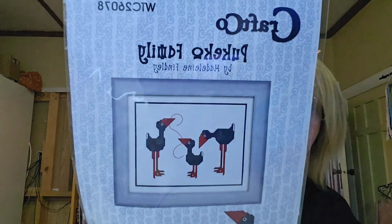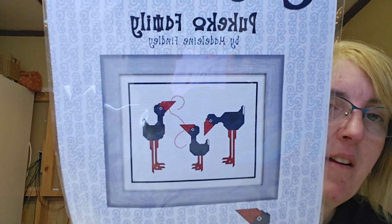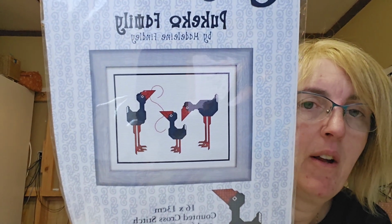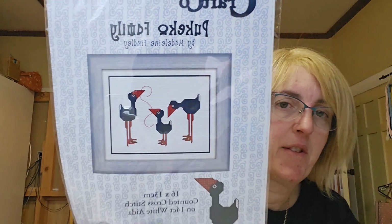And a Pakeko family. I thought this was the same lady again, designer. This is actually quite cute. So just the 3 little Pakekos. I'm pretty sure that's how you pronounce it, but I could be wrong. I certainly don't have the proper lingo or the proper pronunciation of how Kiwis pronounce their words, but to me it's a Pakeko.